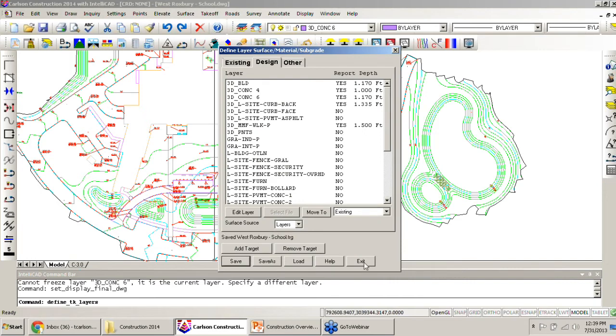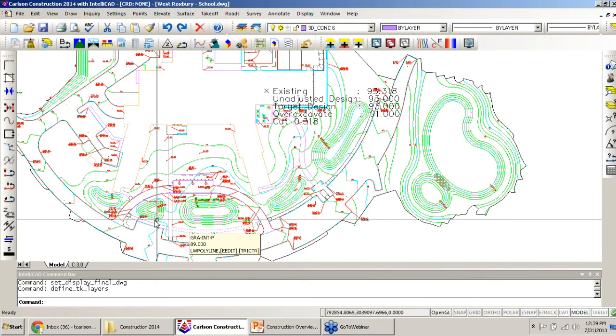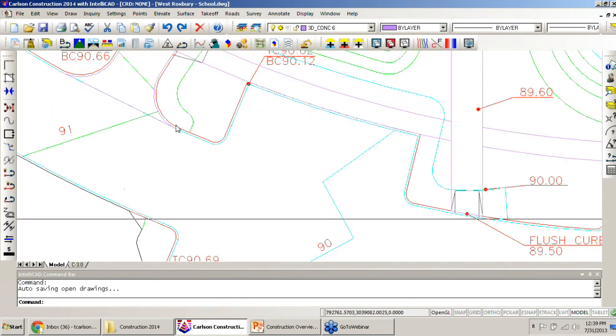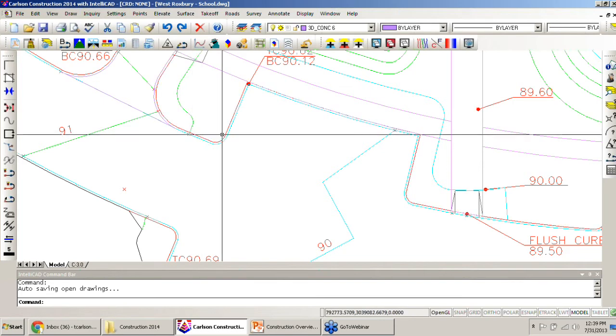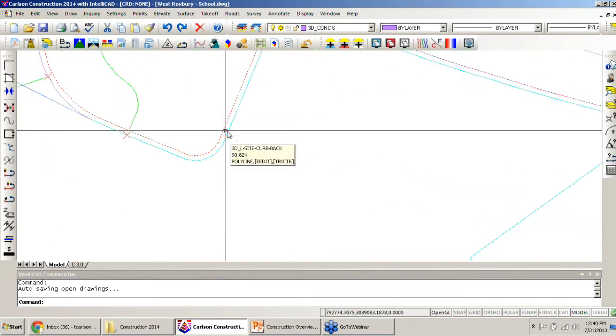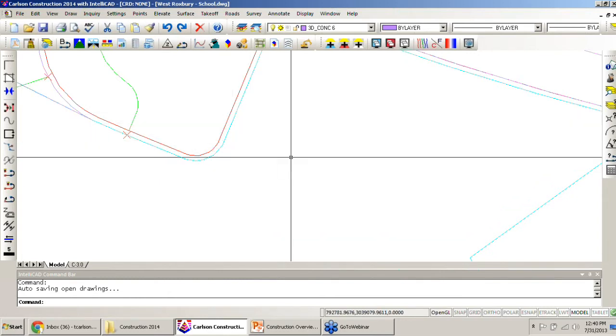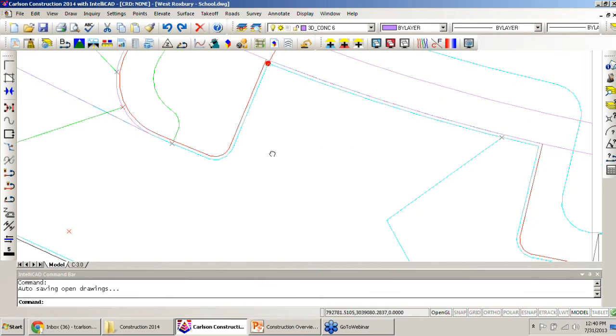Okay, so what will happen now, I can see that total going down 1 foot and 4 inches about. So what is going to happen is it's going to look at that layer in the drawing. So I have my back to curb. It's going to apply that curb going out 30 inches, and then it's going to apply those subgrades afterwards for my asphalt and gravel going in here.